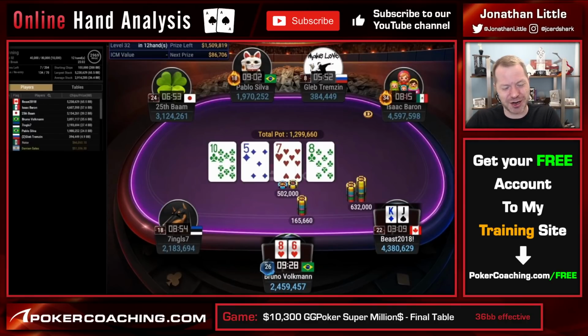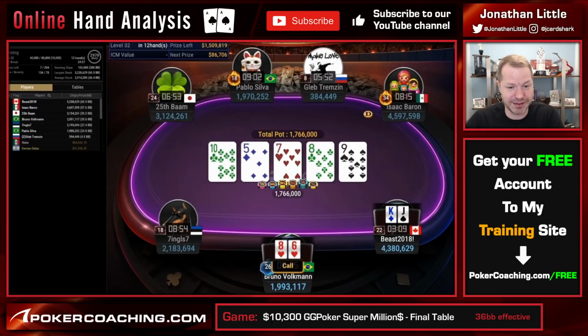With the open-ended straight draw, I don't think you can fold this. I don't think you want to shove either, because if you shove and get called, you're just in terrible shape. And he does decide to call, and oh no. Both players somehow have a straight on the river, and I have to presume this is going to spell doom for Bruno. If I was in Beast's shoes, I would still shove it all in.